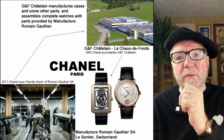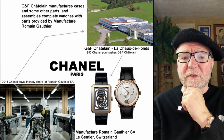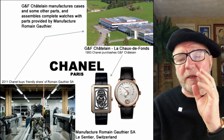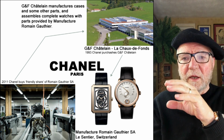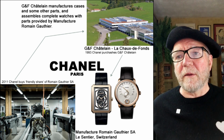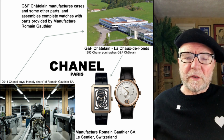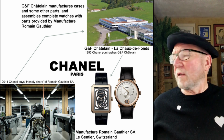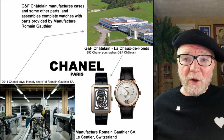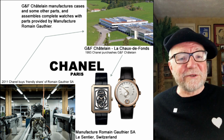Now, in 2011, Chanel bought what they call a friendly share in Romain Gauthier. Probably the same thing more recently that Chanel has done with F.P. Journe. And the way the arrangement works is that Gauthier does the design and produces the movement parts, all of the parts they needed, probably the ébauche, and he's located in Les Sentiers, Switzerland. And he sends them over to G&F Chatelaine in La Chaux-de-Fonds. And they put them together, and out comes the watches you get from the really top ones from Chanel. So that's sort of the Chanel story.